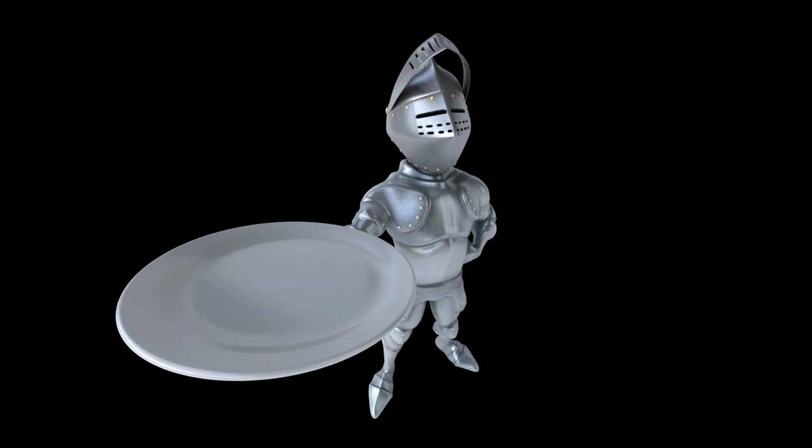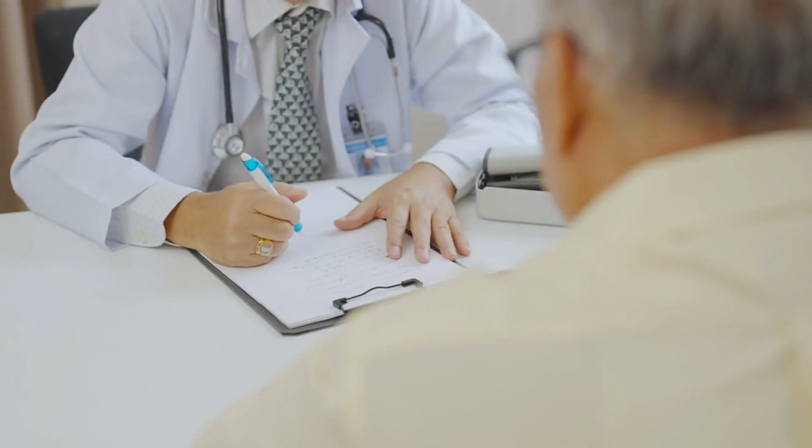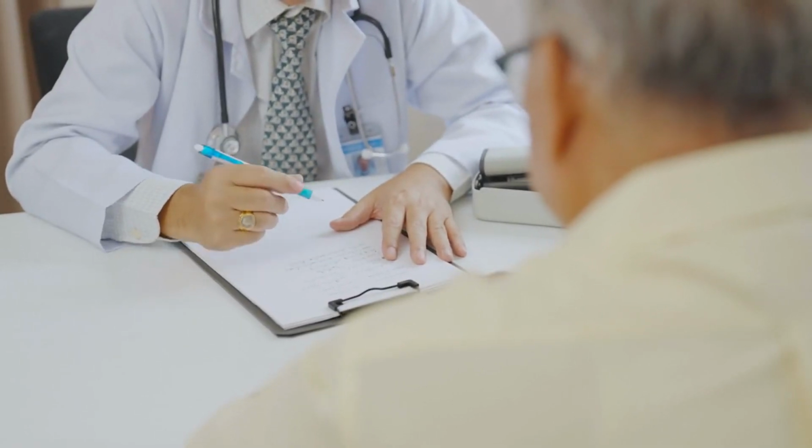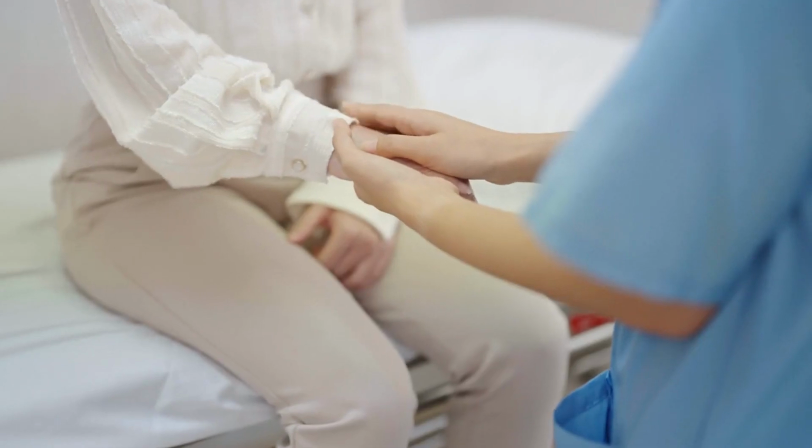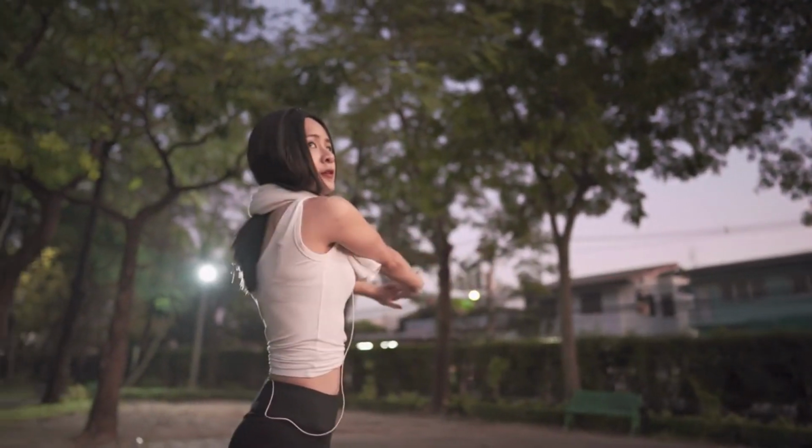The message here is simple: to live longer, keep moving. Whether it's taking the stairs, walking after dinner, or practicing yoga, your body and mind will thank you for it. And the best part? It's never too late to start.